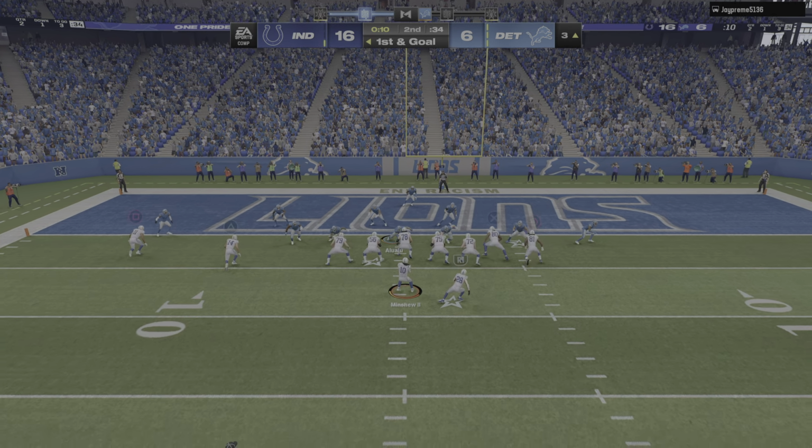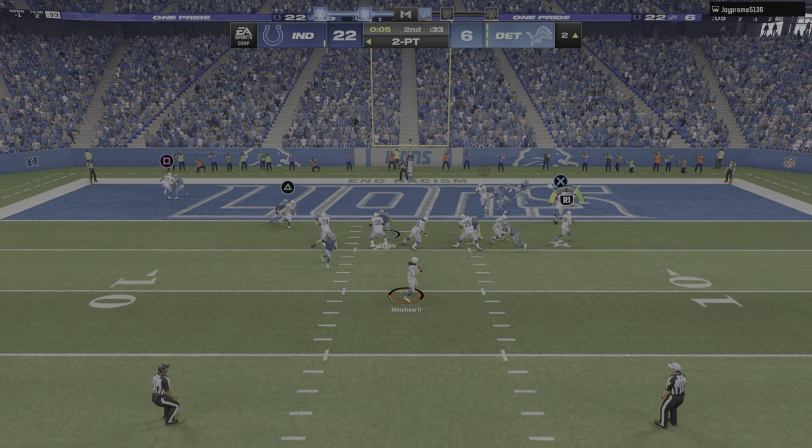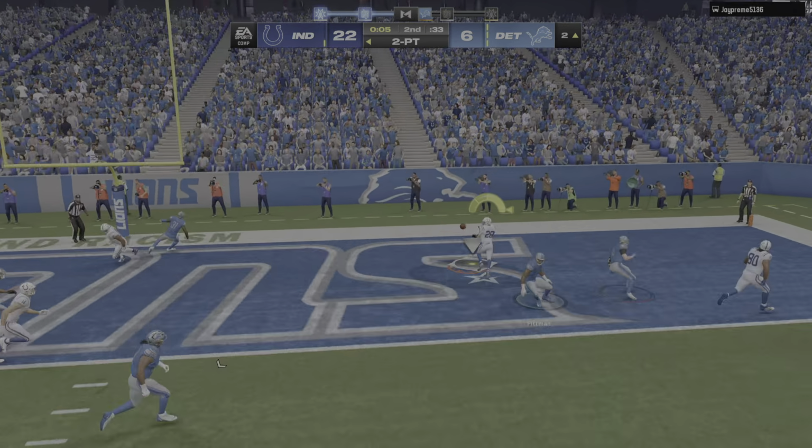Jonathan Taylor in the final seconds of the first half. And the Colts will extend their lead here just before halftime. And this is going to be caught. It's good. And that extends their lead by 2 more. Boy, I guess they're going to keep trying to put the pedal to the metal here. They're going to try an onside kick.